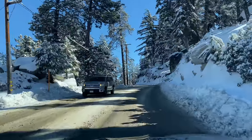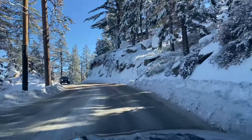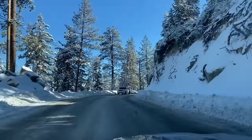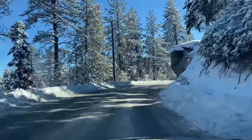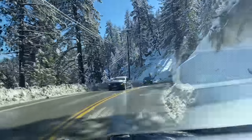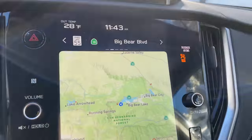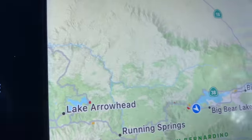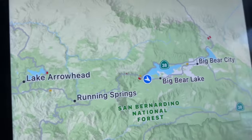And seeing these roads still with ice and slush just stuck to the ground is so awesome. I haven't slipped once, you guys. I'm doing great. Usually I don't, believe it or not. I don't slip, but I'm so used to these driving conditions. Temperature's 28 degrees. This is where we're at now, the total opposite. If you can see the arrow, we're at the total opposite side of the lake now.